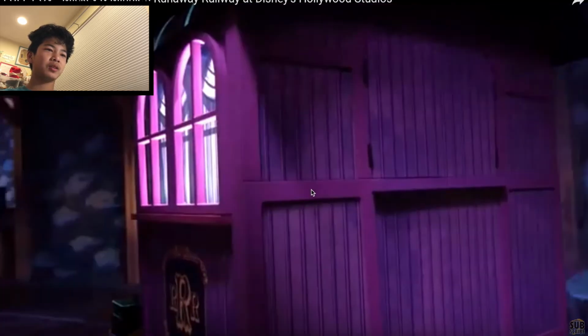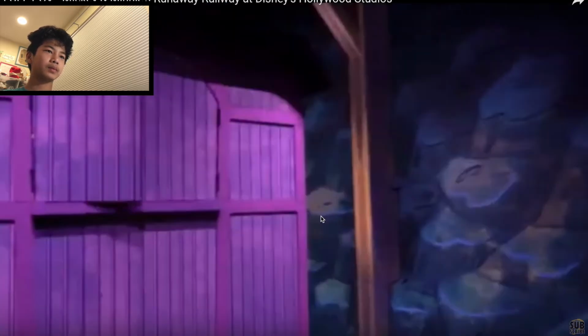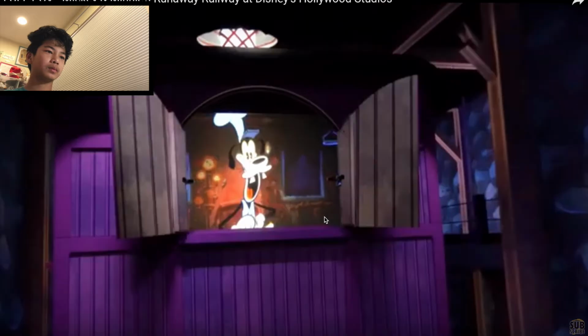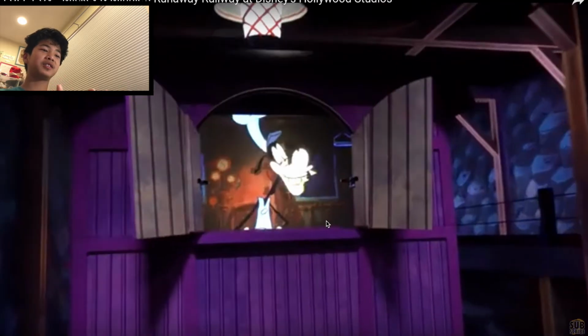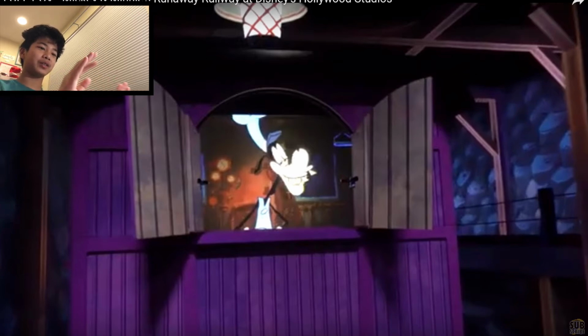Here is when Goofy comes on. I know this isn't showing on camera, but if you've already ridden this ride in real life, you would know that this is just a projection. It is achieved by a glass. There's a glass right there, and they project onto the glass. In the background is another projection, but it's layered, so it looks like you're actually in the animation. I know it doesn't even show up on camera, but trust me, guys, it's amazing projection.